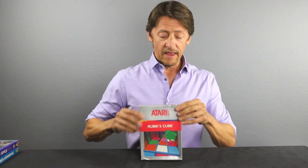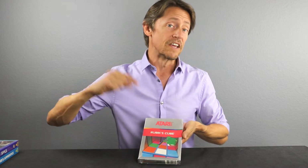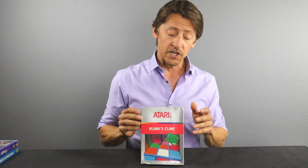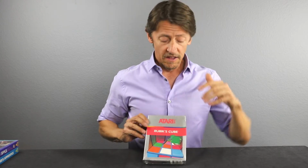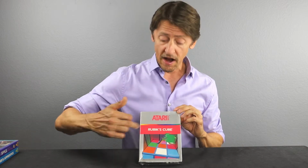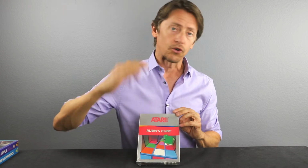But this one here, hopefully you can see this on the screen. This box is not in great condition, but this is the only Rubiks Cube we've ever seen. Because they were pulled from the shelves and because of the licensing dispute, these were not on the market very long. To find these factory sealed or complete in box with the Rubiks Cube name is very, very, very tough. Now, this is an incredibly rare game to find. That's why we bought it in this condition.